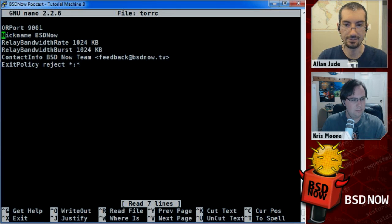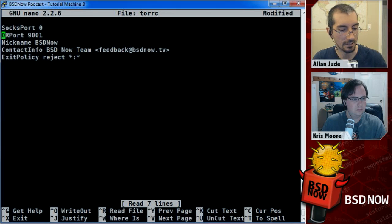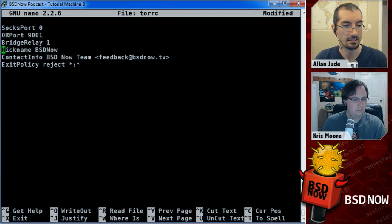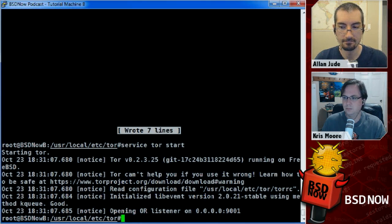You don't have to limit your bandwidth, and you basically set the SOCKS port to 0. So it'll disable that local SOCKS proxy, the one normally set up for you to route your browsing. And then we just say, make this a bridge relay. And now when we start Tor again, it's a bridge. That was too simple. Now, an exit server is a little more complicated.